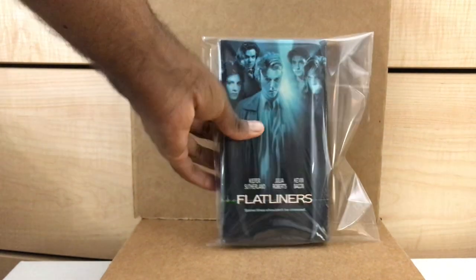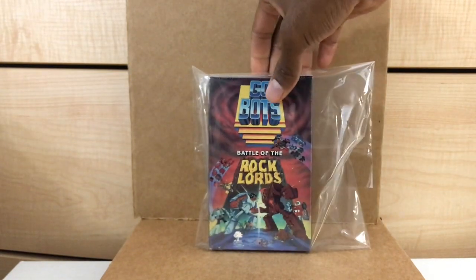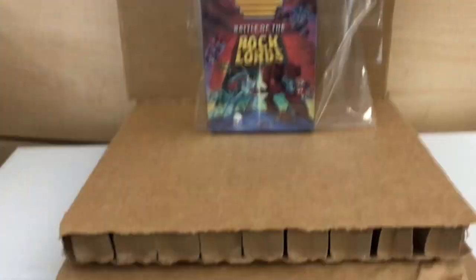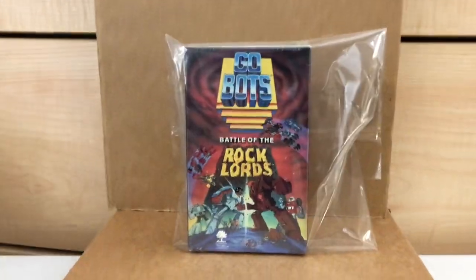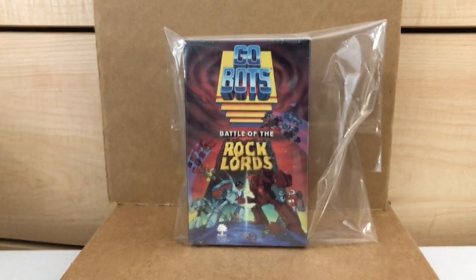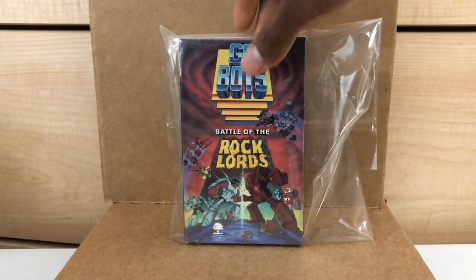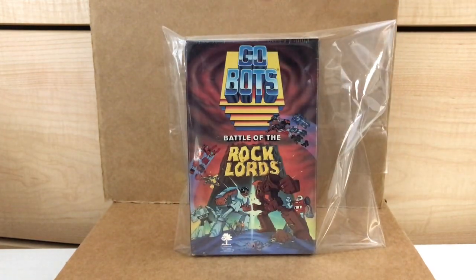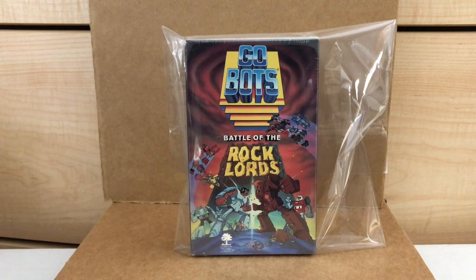Now here's something I'm excited about, actually. I didn't think I would win this auction, but I did. So we have GoBots Battle of the Rock Lords. And this came out the same year as Transformers the movie in 1986. This came out about, I want to say, 5 months prior to the Transformers movie.